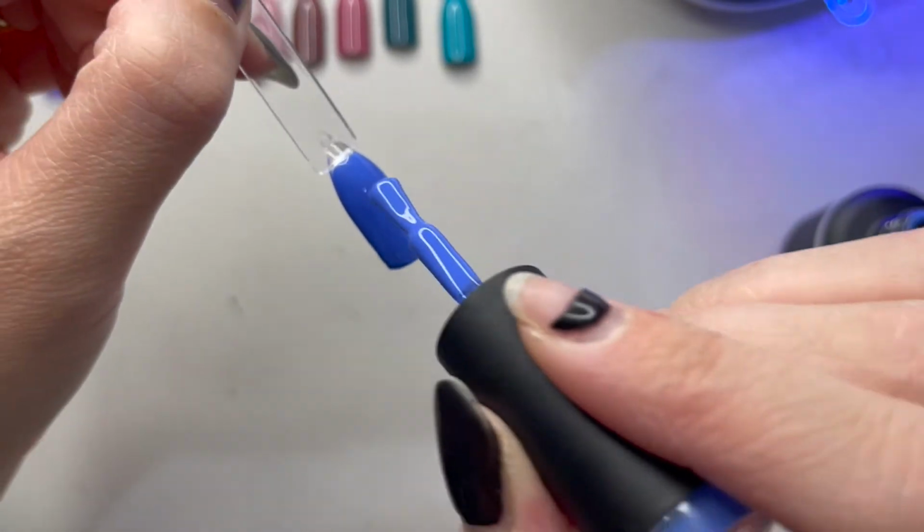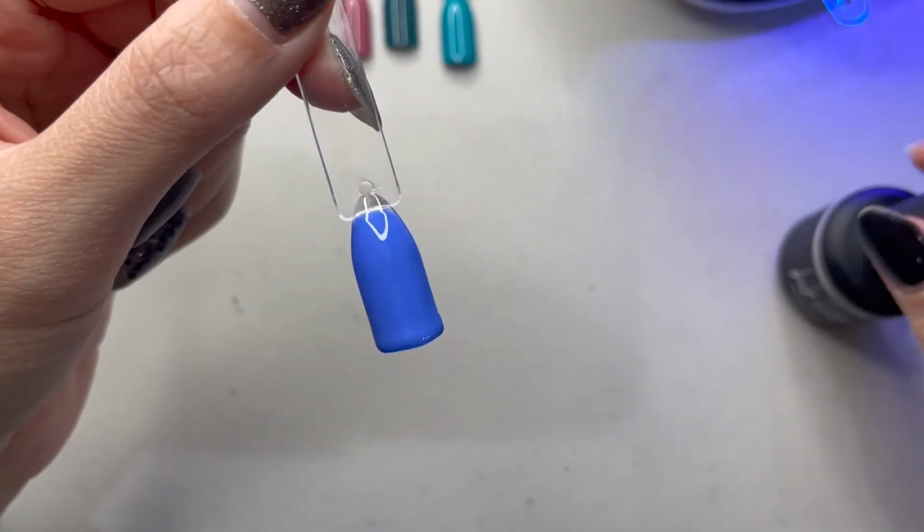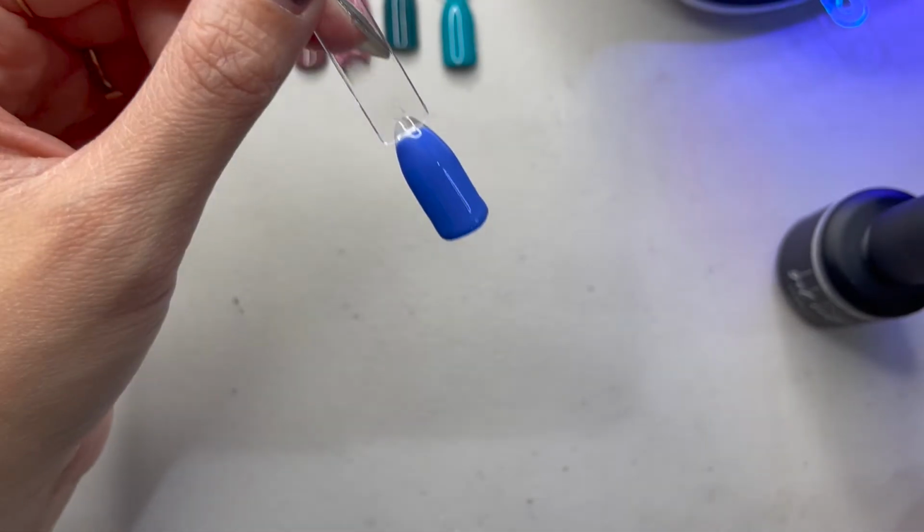Okay, this is Stella. This is just like a perfect periwinkle color. This one is fairly new to me, and I really love it. I think it's so, so pretty.